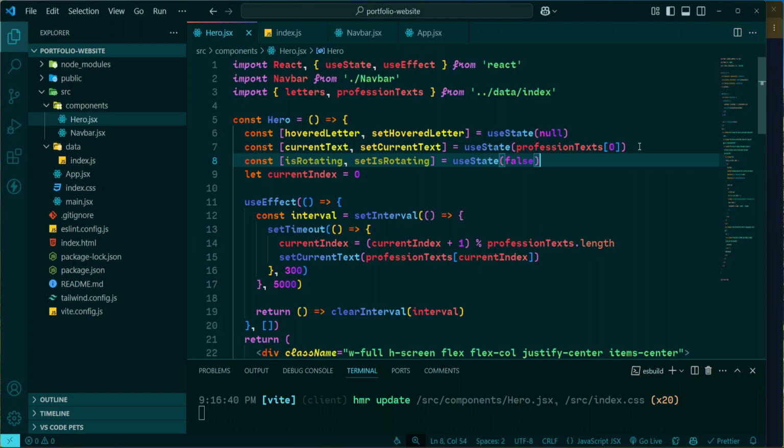So this state variable acts as a trigger for the rotation effect. When isRotating is true, the text will rotate. When isRotating is false, the text will remain in its normal position. By toggling this state at the right moment, we can ensure that the rotation effect happens right before the text updates, making the transition smoother.